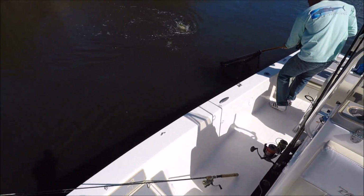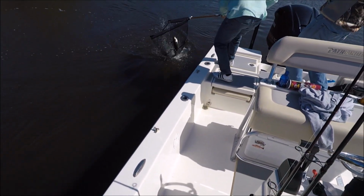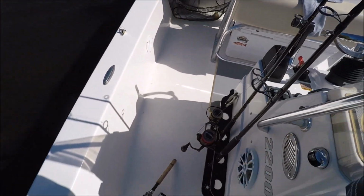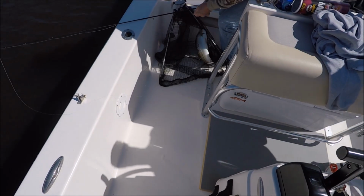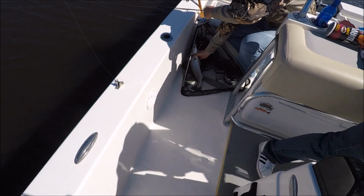Just got a nice trout. Look at that. Woo! Dude, that's a big one. My God. Look at that trout. You guys want to keep fish? Woo! That's definitely a mama right there. Shrimp. Oh, yeah, love shrimp. Okay. Hold them up, buddy.